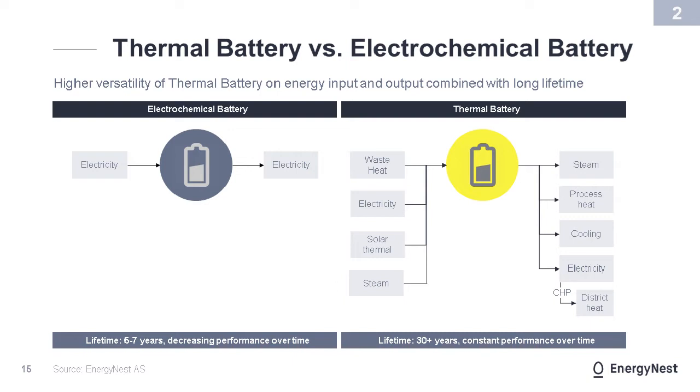Cooling can be another aspect in which a thermal battery can offer a revenue stream. But also, as a tag on to that, is electricity combined with district heating, or what's commonly called combined heat and power. But I think also the main point to stress when comparing a thermal battery to the normal traditional battery is the lifetime. The lifetime is 5 to 7 years for the normal electric battery, but the lifetime of this system is 30 years plus. So there are some great advantages beyond just how it's used.